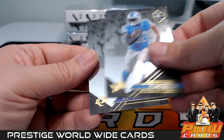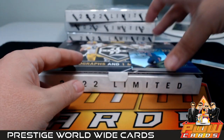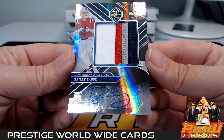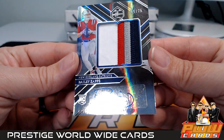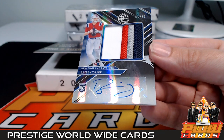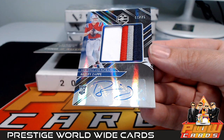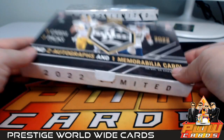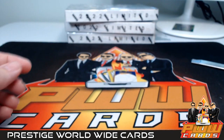T-Law, DeAndre Swift, Matthew Stafford, Jacoby Myers, and then another Bailey Zappe. This is the vertical four-color RPA, numbered to 75, going out to the New England Patriots. New England again, Sean B. Sean, congratulations. That one's coming to you as well. So just an embarrassment of riches for the Patriots so far, first four box.